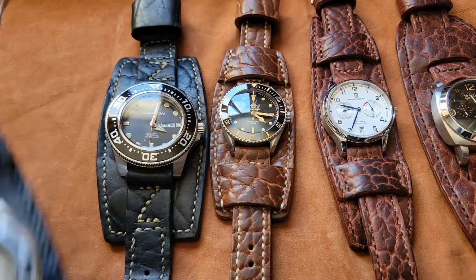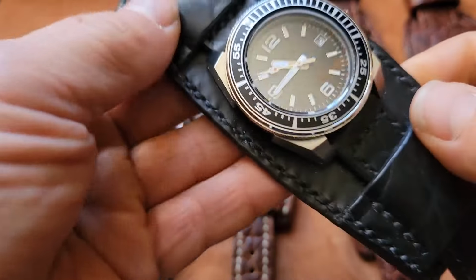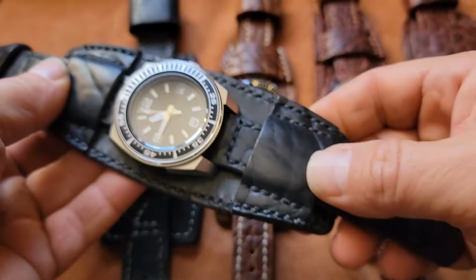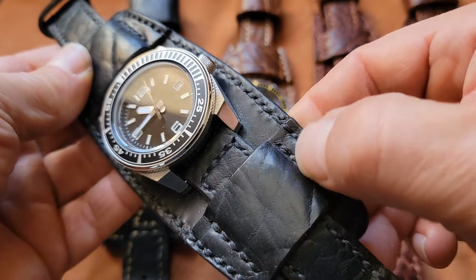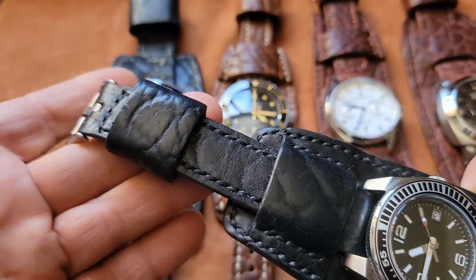Sabo ended up with something like this. The only difference with his is that the Bund is also bison hide. On this one here, I made this with a horse hide Bund with the bison hide as the pass-throughs. I added the extra stitching here because I made this wider on purpose, and it's a 22 millimeter band thickness.